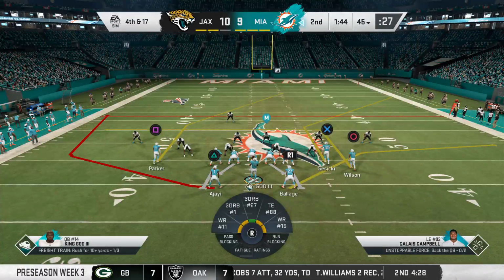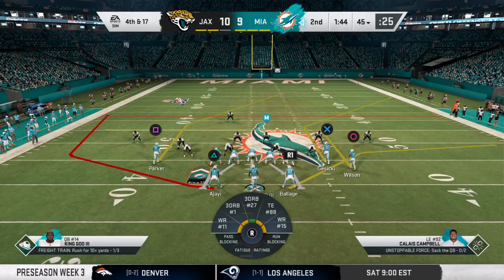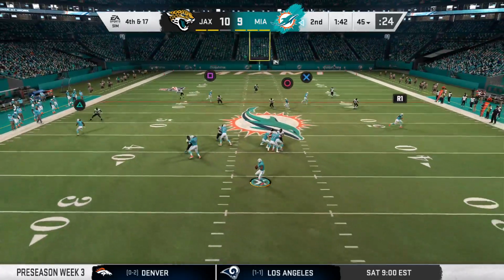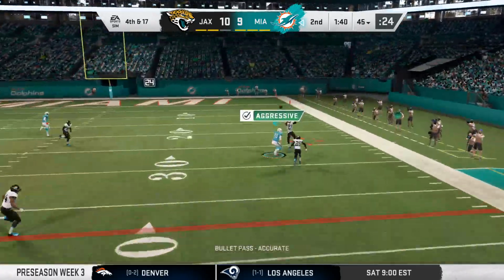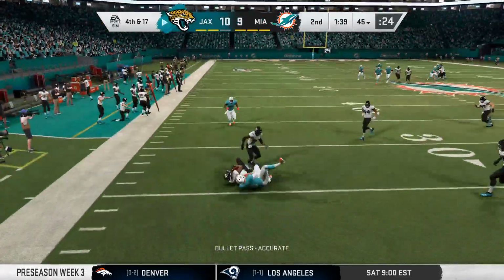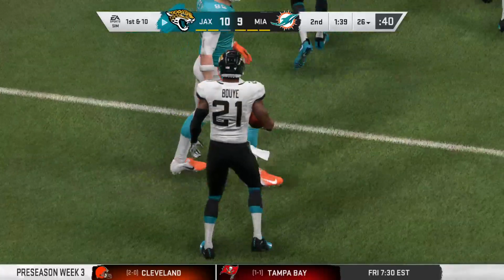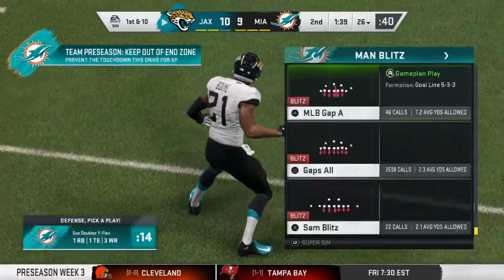And how about this? 4th and long, and they're going to go for it. They're going to try and throw. Into double coverage, and it's intercepted. A.J. Boye with a pick, and they will take over at the 26-yard line.